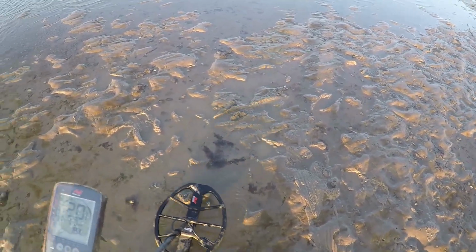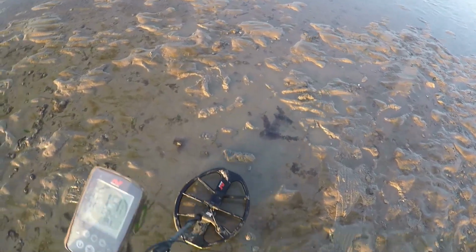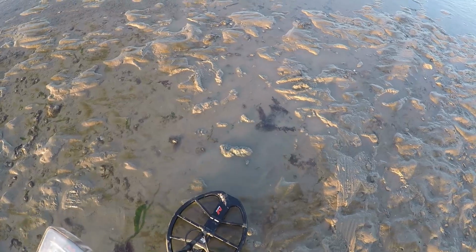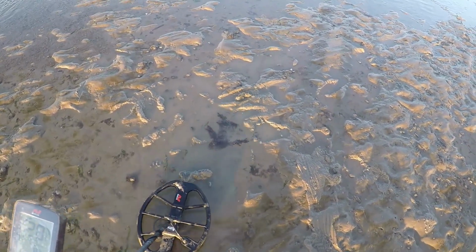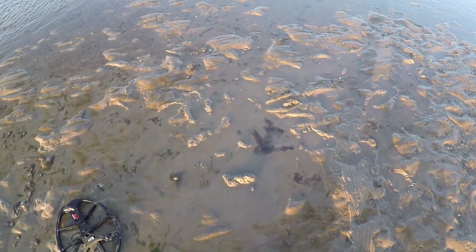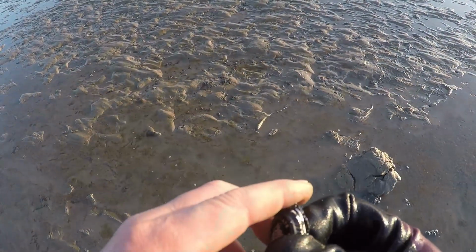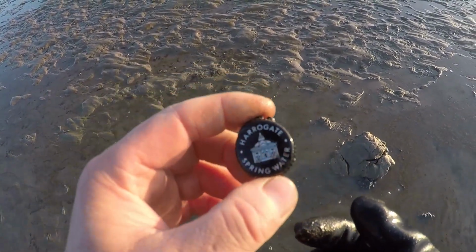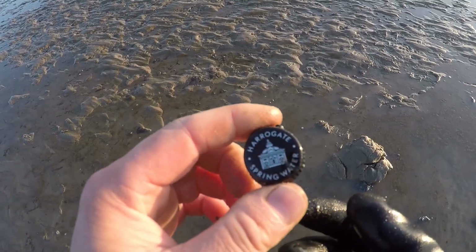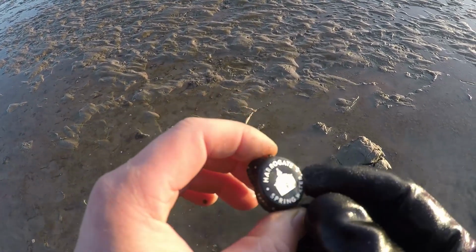Got a 1920 signal there. It disappears there, so it's about there under the logo. I'm not going to bother live digging it. If it's any good, I'll show you. Well, I know the suspense was killing you, but there it is. The 1920 signal, Harrogate spring water.